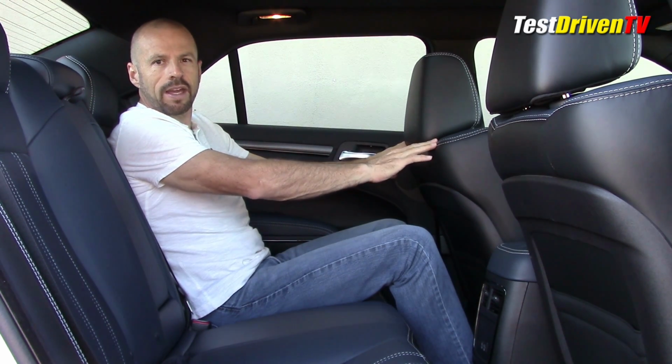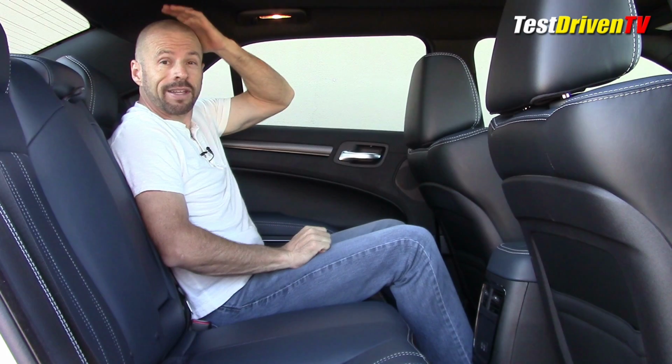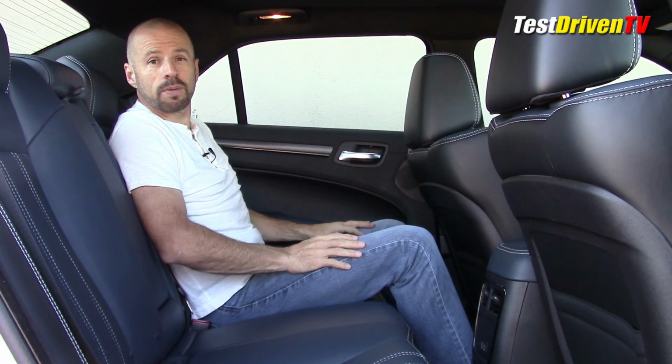These seats aren't all the way up and they're not all the way back. Headroom, I've got about 3 inches above my balding head here, and that's even with this big, huge panoramic sunroof, which is great because it lets in a lot of light, but most of the time, these things take about an inch or two out of the headroom, and there's very little missing here.